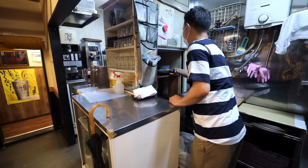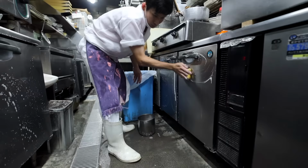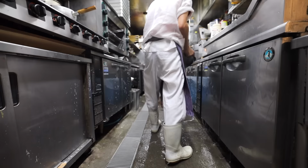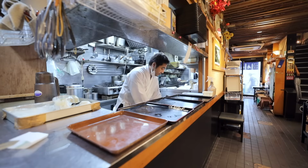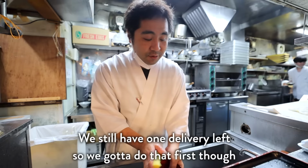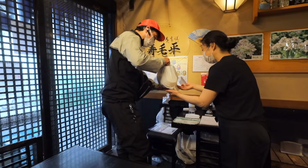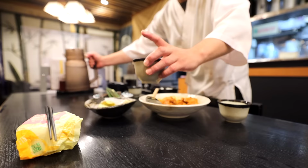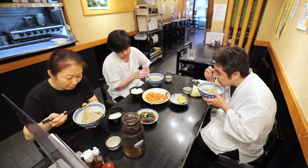Oh, he's got his food. So what now? Seems that the soba noodles are cooked after the delivery guy arrives to ensure that their customers receive the freshest noodles possible. And that's another one in the books.